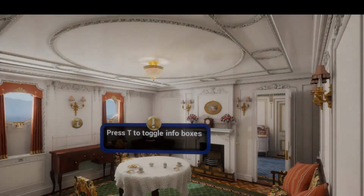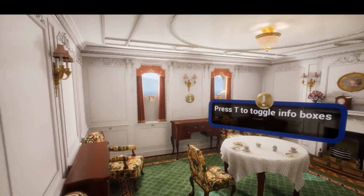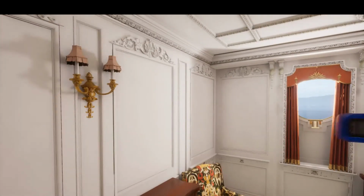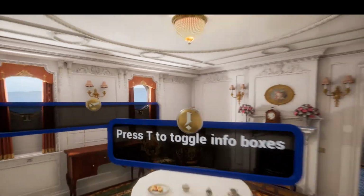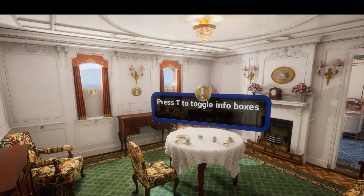A Georgian-style suite. The style named after the kings of the House of Hanover, a time when Britain was ruled by a German dynasty. Though smaller than the deluxe parlor or Regal suite, the Georgian suite on C deck still commands one of the highest ticket prices on the ship. So this is similar to the sitting room that was on Titanic of the Strauss suite.